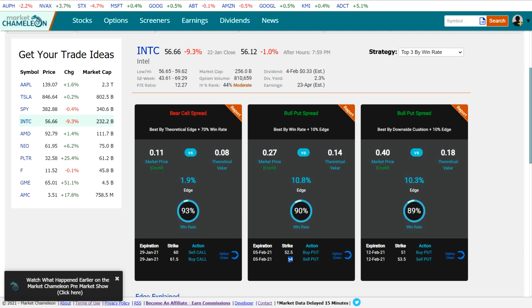So let's say you do 10 lot, you collect upfront $300 for every 1,200 bucks that you risk, which is 25% return on your investment. Okay, as long as Intel above 54, you get to keep 300 bucks for every $1,200 that you risk.